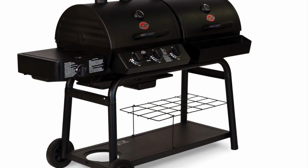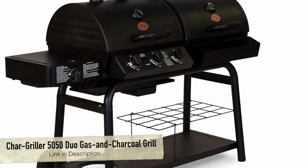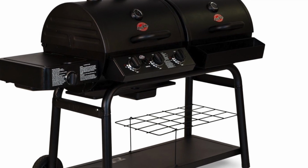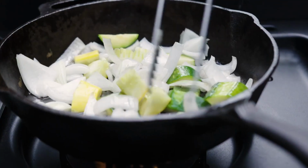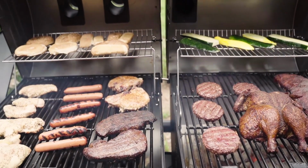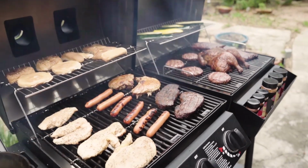And a bonus option, the CharGriller 50/50 Duo Gas and Charcoal Grill. Gas grills are convenient to use, but sometimes the flavor of smoke and charcoal is what's needed. This grill can do both, with one side fired by gas and the other ready to be filled with charcoal.